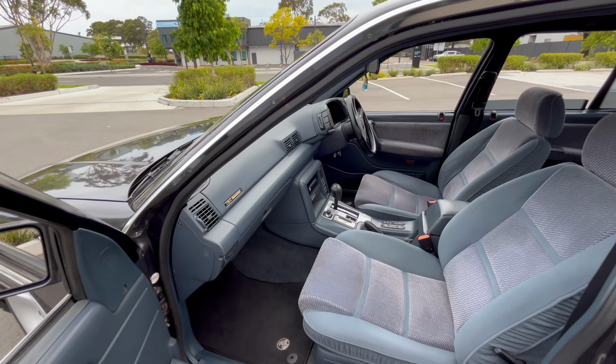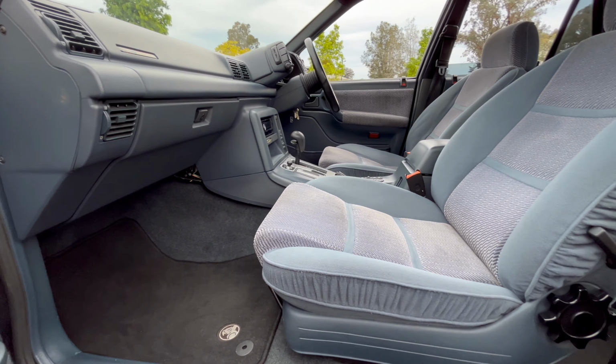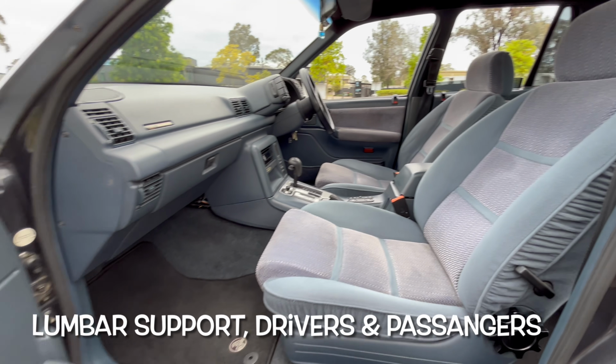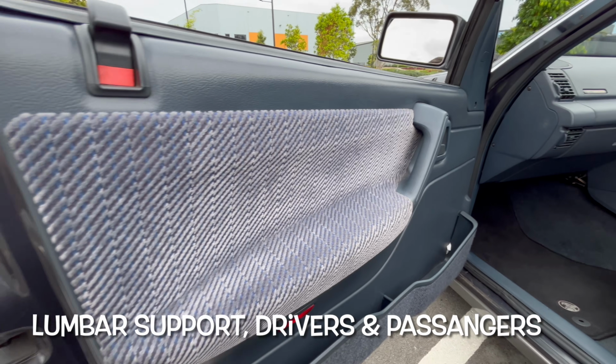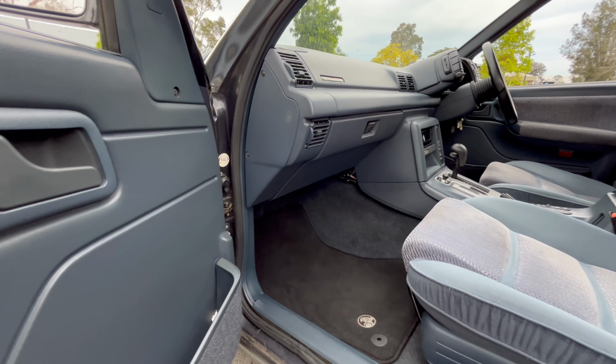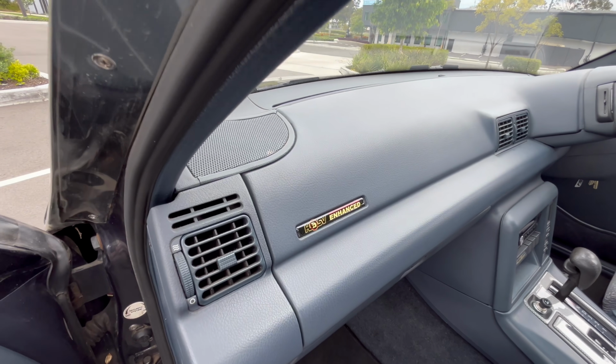Let's take a closer look at the interior. So you can see the gathered velour on the sides there, which is a nice touch. You've got a nice insert which was a lot larger than the VN Calais. It comes down to the armrest part as well.